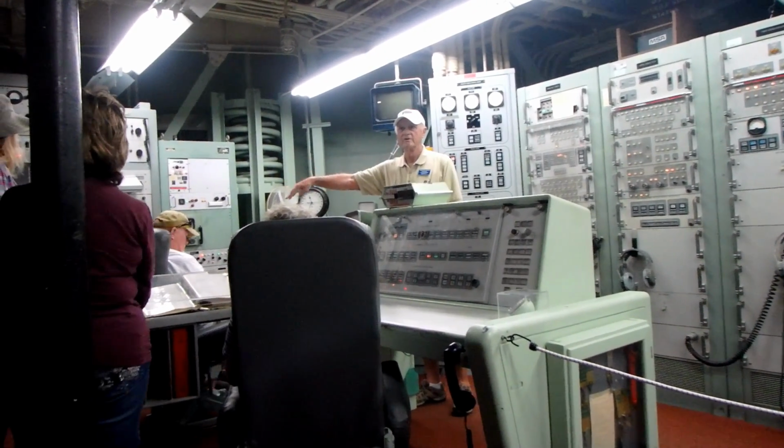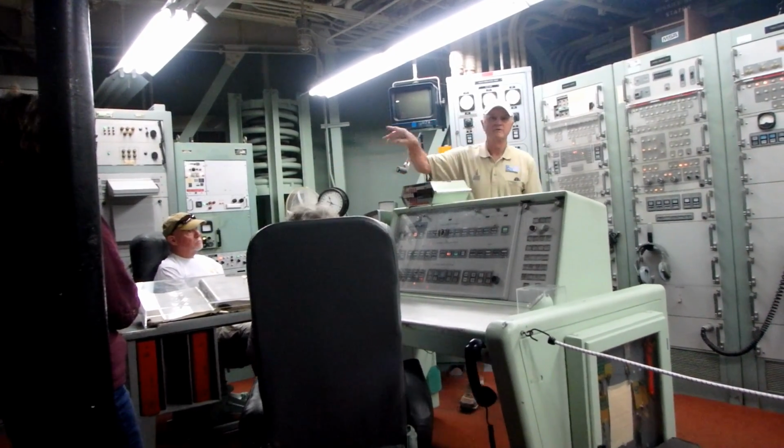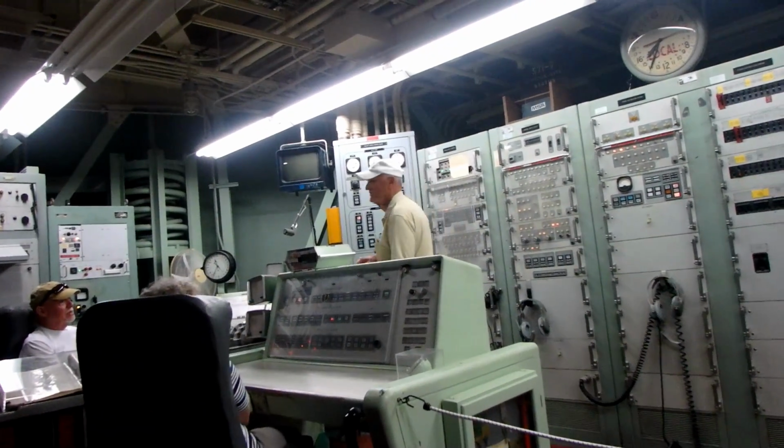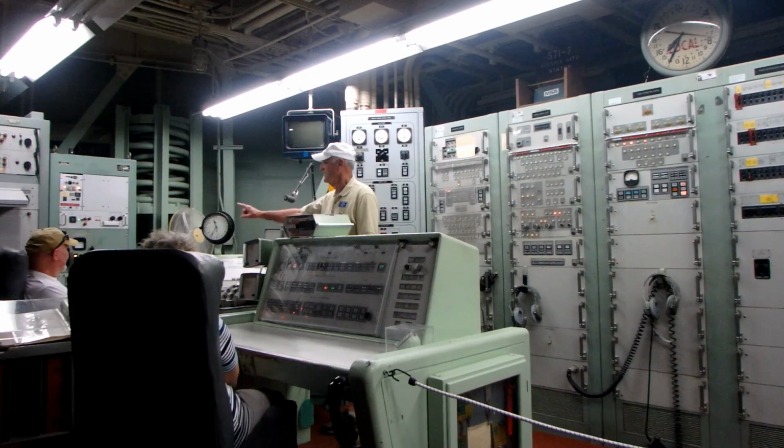Okay, communications: UHF radios, high-frequency radios, right there. Talk to aircraft, talk worldwide. Dot matrix printer. I know most of you on this tour know what a dot matrix printer is. Sometimes I get those who sort of have no idea what a dot matrix is. Anyway, that's what they used circa 1963.